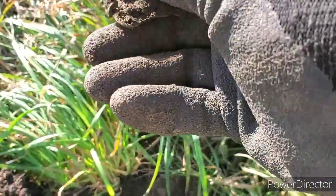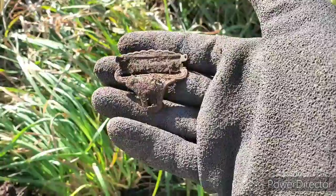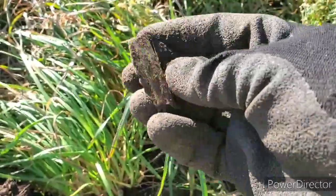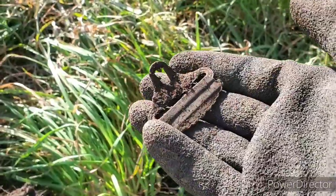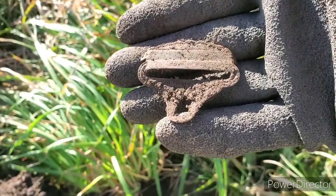And that's old. So yeah, very excited to be taking that home with me today. I'll get all these items cleaned up later on and try to get some pictures as well. Another very, very nice find today.